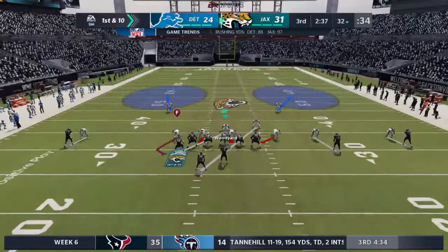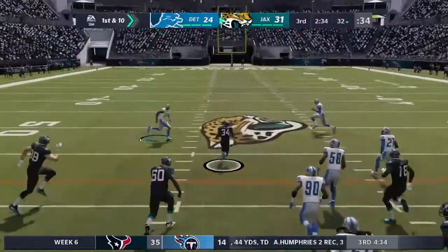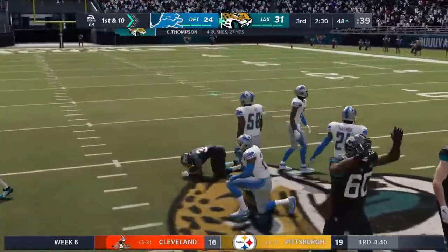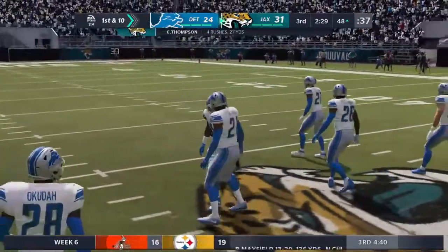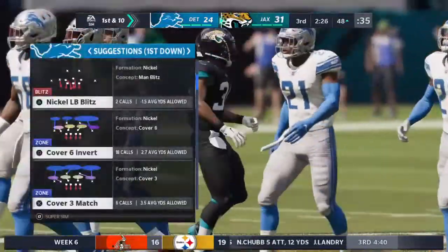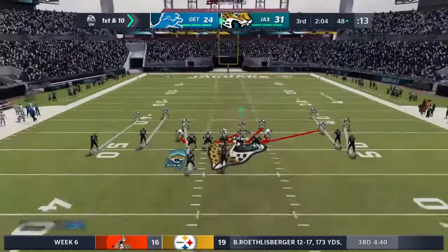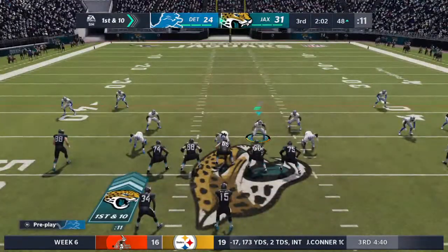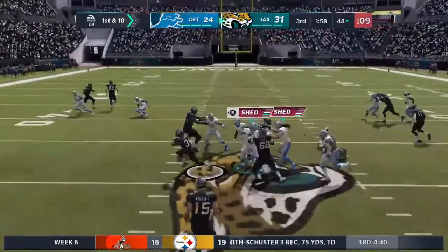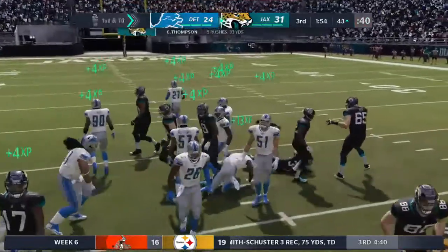Minshew and the Jags now with a 1st and 10 at about the 32. And he'll be taken down, but not before they work it across midfield. Great way to start the drive. 20 big ones and a first down. That's pretty much meat and potatoes right there, wasn't it? Just go right at them and let your big horse charge up the middle. Not too fancy there, was it? Nothing fancy at all, challenging that defense, and on that go-around, the offense won the challenge.